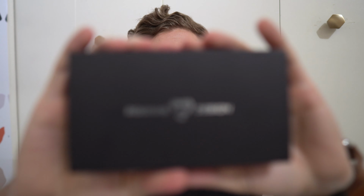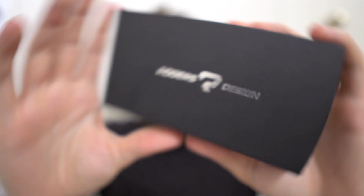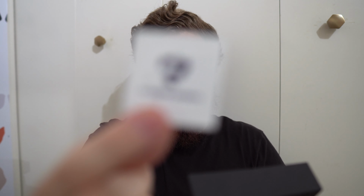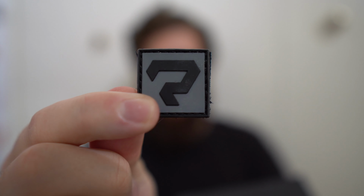Anyway, it's a nice box. Rogers design on there. It looks like it's a magnet one. Yep, magnet clasp here. So it does come in nice packaging. In here there's a little Rogers design sticker. Let me actually show that. Pretty cool. And a little patch. So that's pretty sweet. Comes with a patch and a sticker.